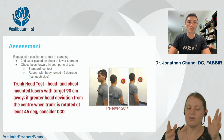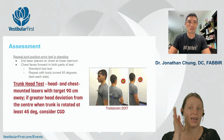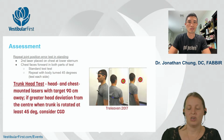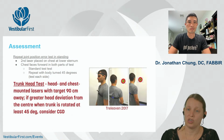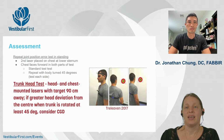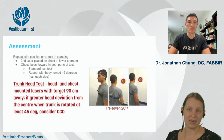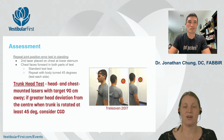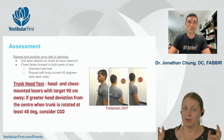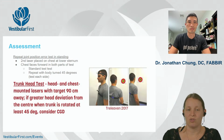And this is kind of in the spirit of the test where we had the patient turn their head and then turn their body. This patient is now going to be tested doing the standard joint position error test we just talked about on the last slide. And then you have them turn their trunk 45 degrees to one side, and they perform that same test again. And then on the other side, same test again. And if they are much worse, there's definitely more deviation from center when the trunk was rotated. Again, considering that cervicogenic dizziness.